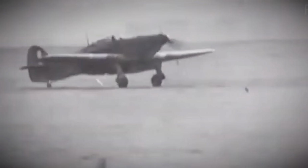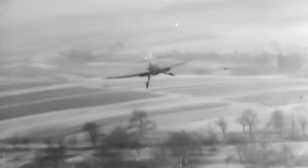To make matters worse, the Spitfire could only carry around 350 rounds per gun, giving the pilot just about 15 seconds of fire before running out. Another problem was the low caliber itself. The .303 caliber lacked the destructive force needed to reliably disable enemy fighters or bombers. American aircraft, by comparison, used .50 caliber guns, which were significantly more effective.